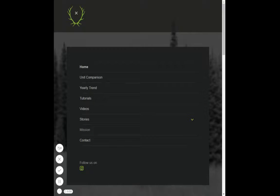Last week I spoke about the unit comparison tool that we have on the site. Tonight I'm talking about the yearly trend feature, and I use them together to try to figure out where I'm going to hunt, and I'm using that myself this year because I am looking for a new place to hunt as well.